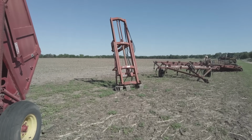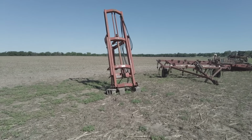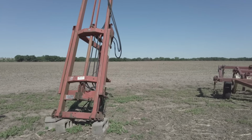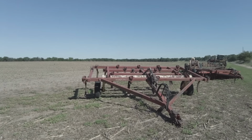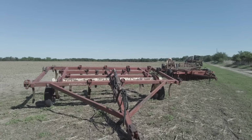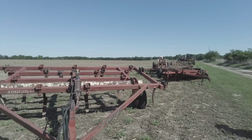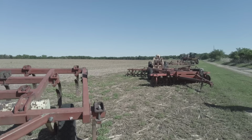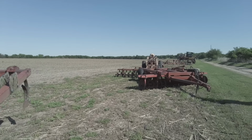I've had a few of these weird three-point bale lift things. They're hard to get rid of. They don't sell well, I don't think. Pretty good sized Krause chisel. That would be good. Big old Miller. Is that a Miller? That's a Miller.